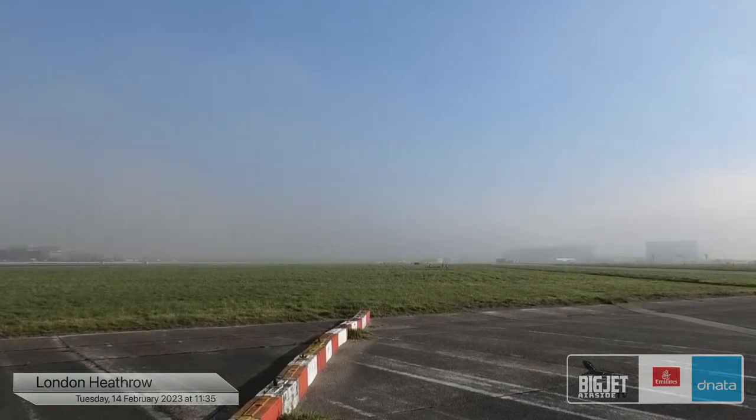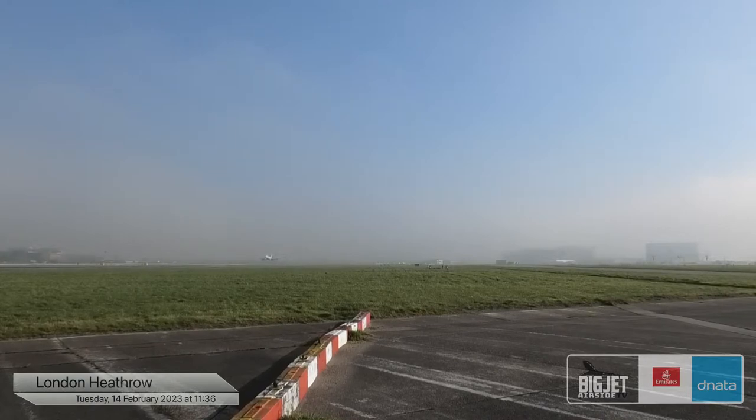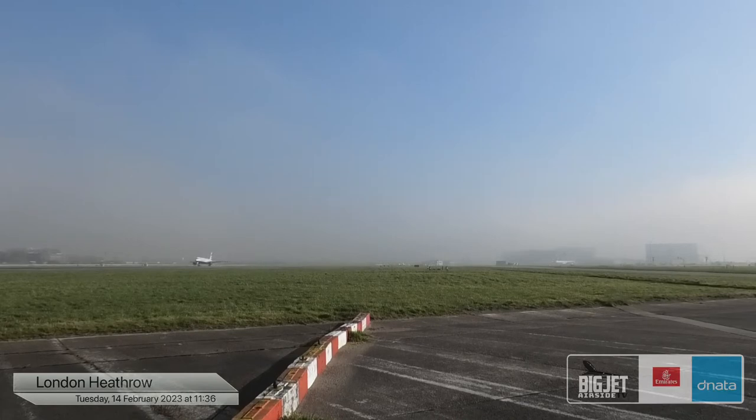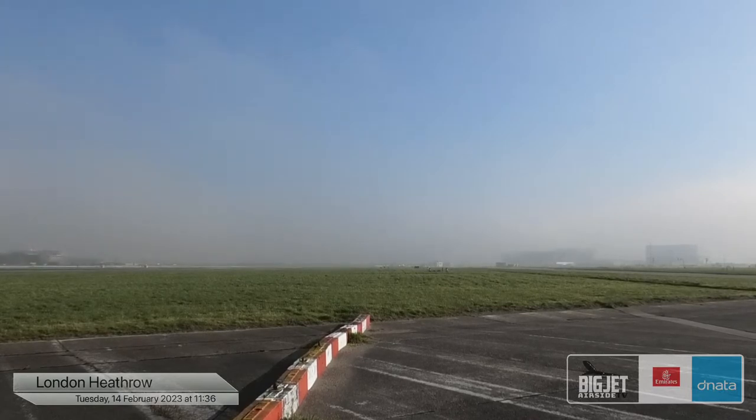Ever get the chance to fly on one of these 380s? Obviously the cabin layout and configuration is different with every airline, but around about, and I think Emirates, trust me, the economy is very, very comfortable. Trust me, it is, because we normally fly economy.